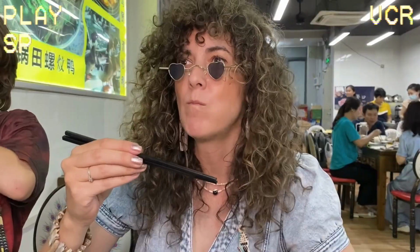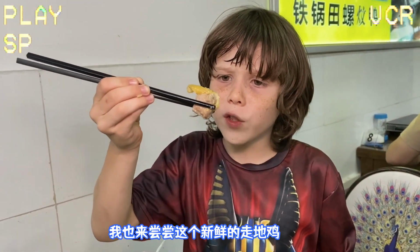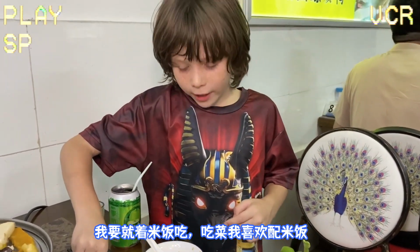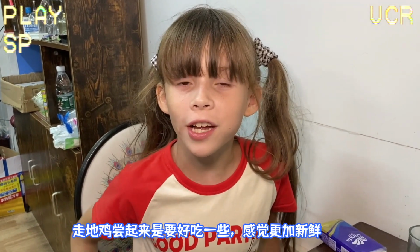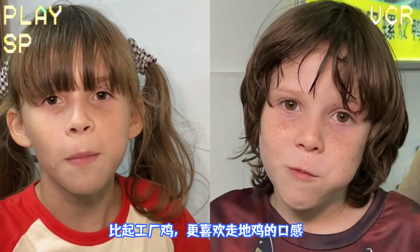Really good. I'm gonna try this fresh free chicken. It is better as a free-range chicken. It's much more fresh. They are chewy and perfect. They're really good. I like it a bit better than factory chicken.